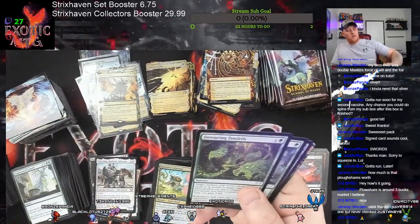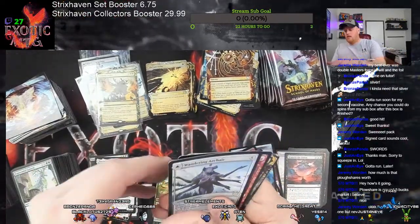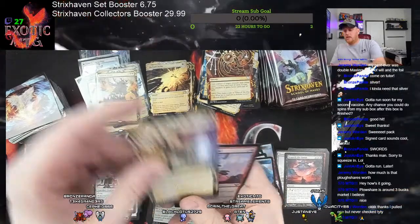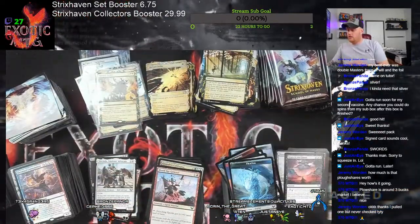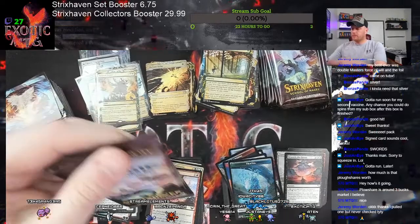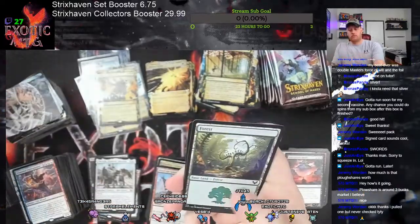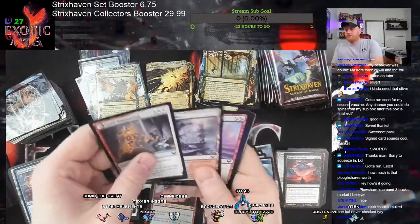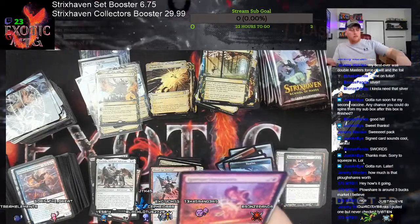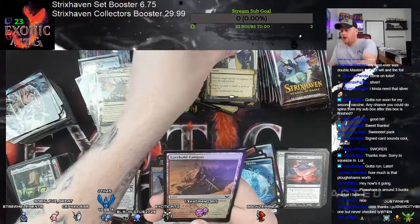Oops, I put the card on the wrong pile. There we go, Wandering Archaic. It's part of that EV that we talk about. Elemental Expressionist. Adventurous Impulse, Blood Age General. That foil? No. When that archive card peeks out, it gets me all amped up. Putrefy, Foil Lorehold Campus.